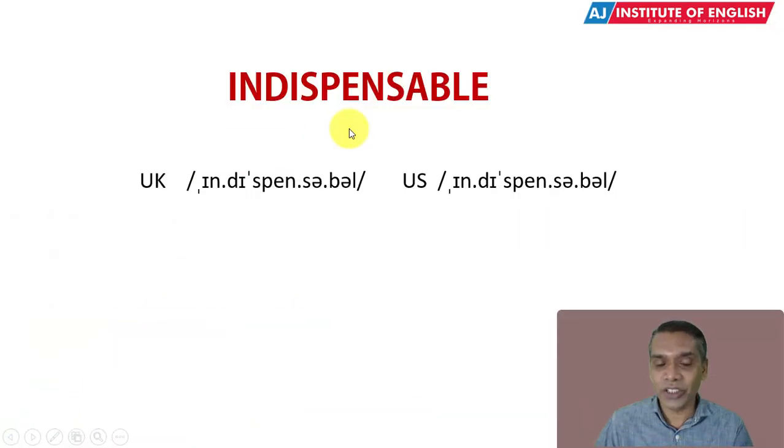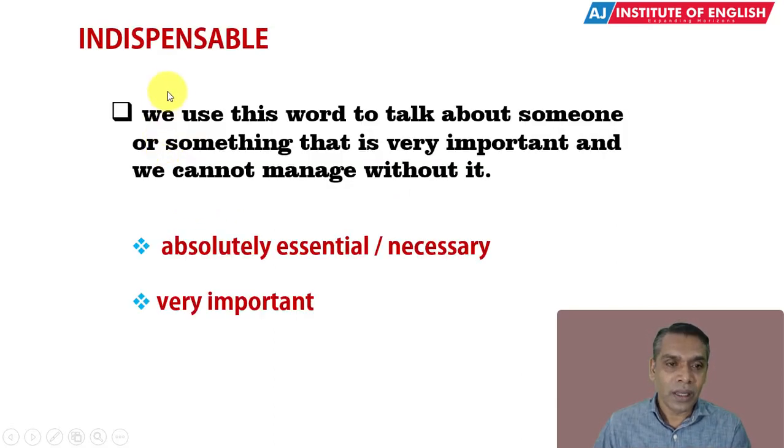First, look at the pronunciation. I have given here both British and American pronunciation, but we'll be focusing on the British one. So we can say indispensable. Now look at the meaning. We use this word to talk about someone or something that is very important and we cannot manage without it. Something is really very essential, we can say indispensable.